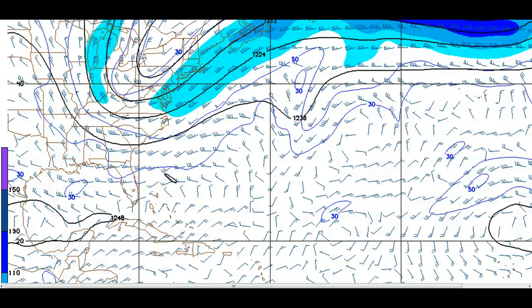However, it is possible that we might get some help from this trough if it digs in deep enough. I'm not quite sure it's going to get this amplified. It might be a little flatter in here, but it is something to watch for and something to hope for, because otherwise conditions are going to be prime for real development.